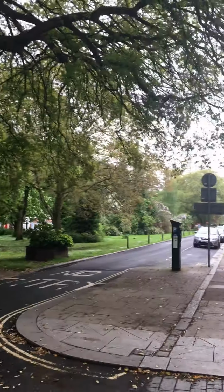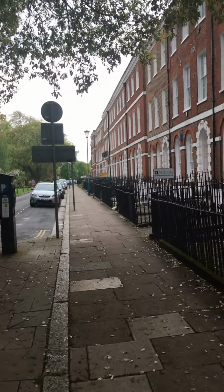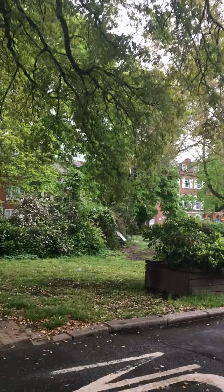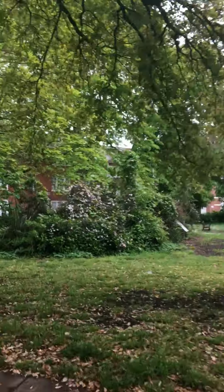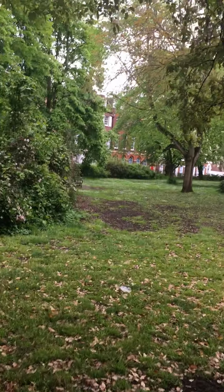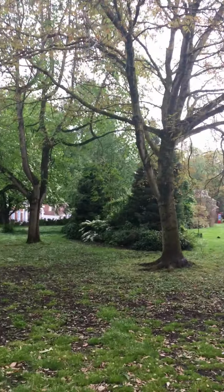This is an incredibly nice neighborhood. Take a walk through here. I've never really bothered to spend any time over here before. It's kind of out of the way for me in most ways.